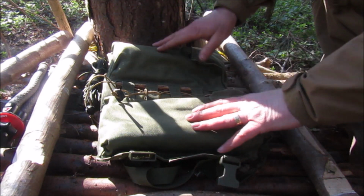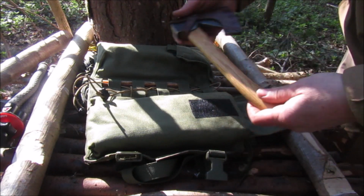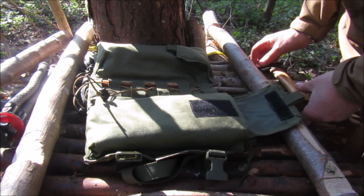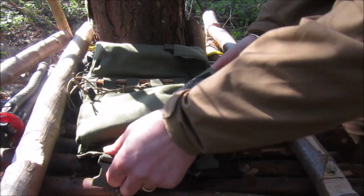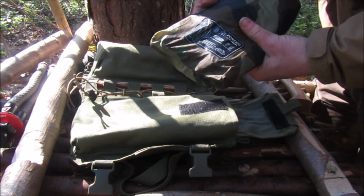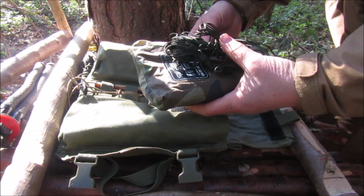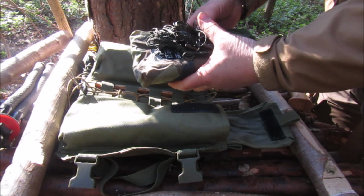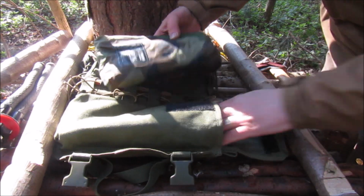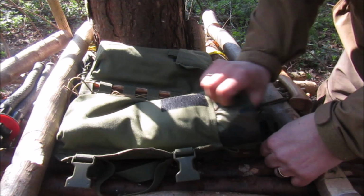And so in the 2 main ones, this one, I've actually got a small Gransfors Bruks axe in there. This is the small hatchet. And this is a Helikon-Tex poncho, fits in there easily. And right at the bottom of this, I've got the guide points for it, the cordage. So that all sits in there quite nicely. So that can be an emergency waterproof and shelter kit, mate. Yeah, nice. You're on it, mate.